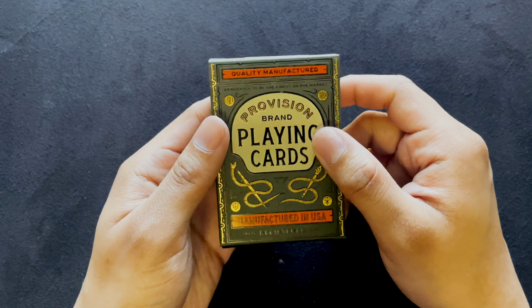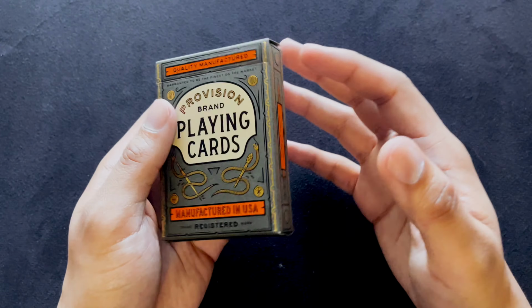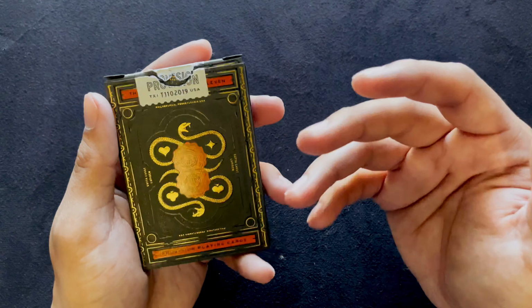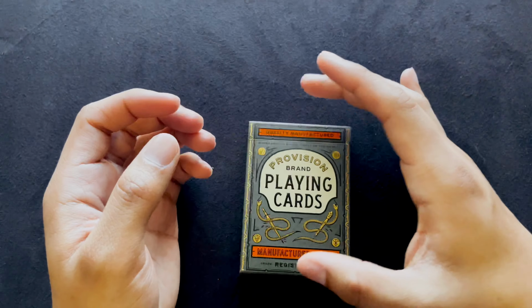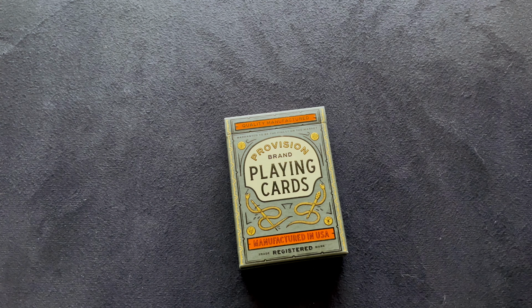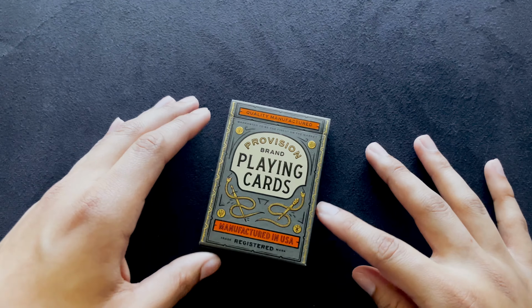What makes this deck a little unique compared to most of Theory11's playing cards is this was the first time that they used an ivory white, an off-white, to make the cards look vintage. And it's not like they used an off-white ink, no, they used an off-white cardstock paper to give it that antique look, that very old, worn out, vintage, yeah, that's the word I'm looking for, vintage look.